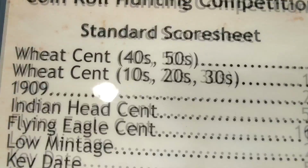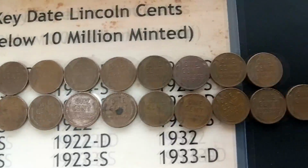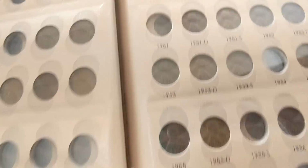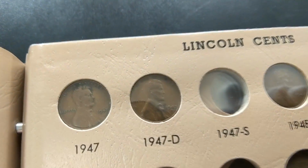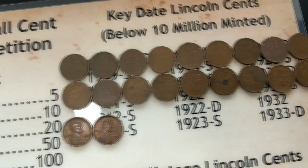All right, guys, welcome to today's box wrap-up. We have a lot to go over here. Let's go ahead and start up here with the wheat cents from the 40s and 50s. Look at this. We have a total of 21 of them, plus the one that went into the collection, that 1947 Denver. We didn't forget that one. So that's 21 plus one more is 22.